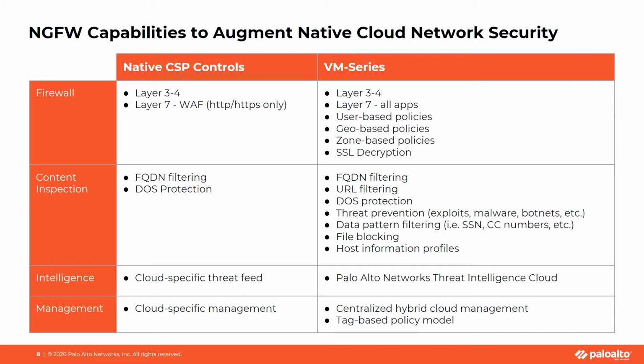VM-series virtual firewalls also enable advanced threat protection in the form of signature-based protection and the Wildfire malware analysis service, which protects cloud environments from both known and unknown threats. Data pattern filtering is also a possibility. For example, we can prevent users from submitting their sensitive information, such as social security information, to a phishing website. We can, of course, filter based on file extensions.